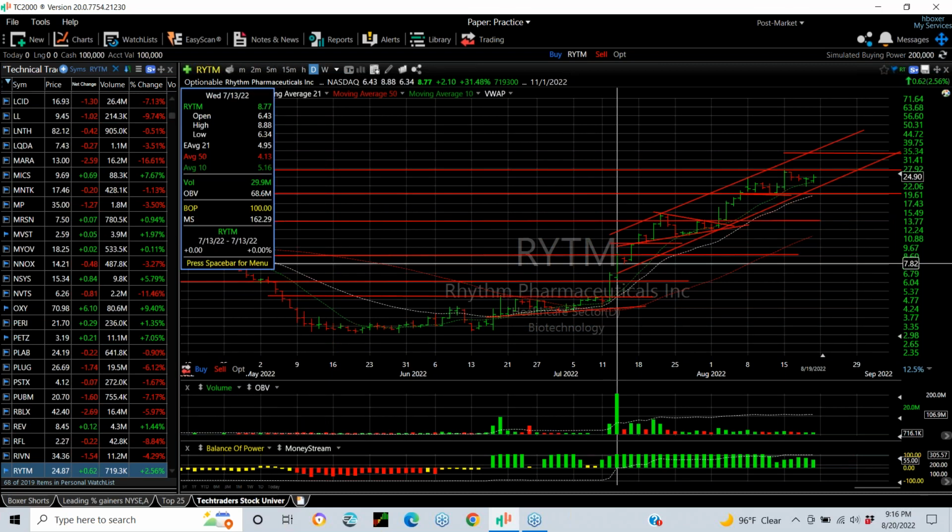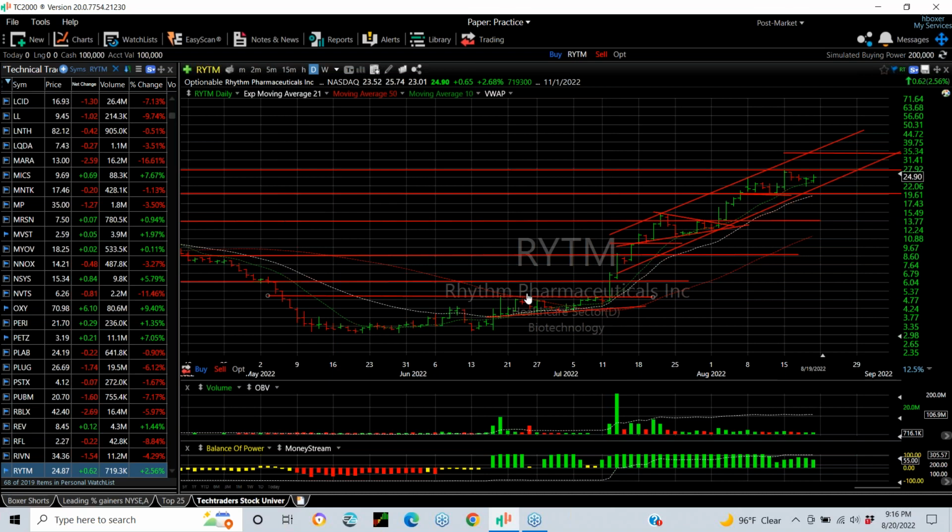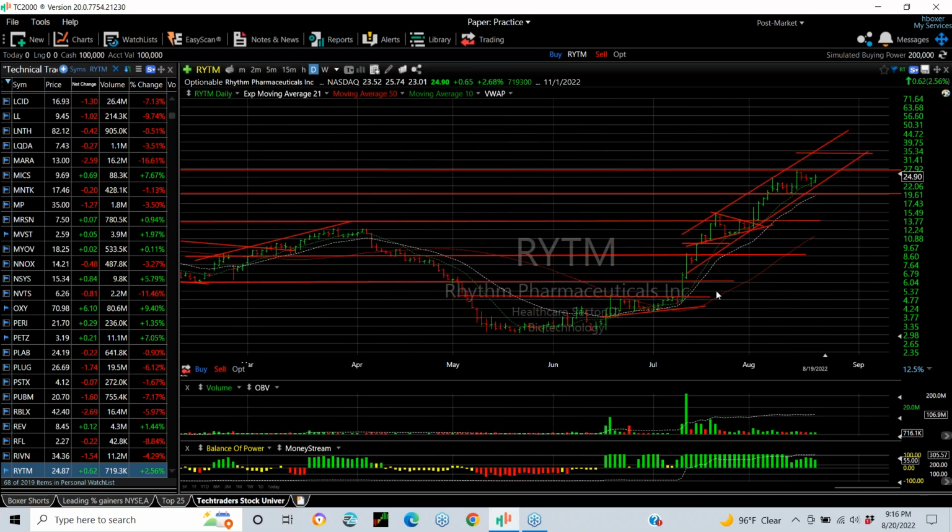RYTM, powerhouse, exploded. We put a swing on it right there. It went from 6 3/4 range to 27 and change. 300% move in about 6 weeks. Fabulous chart. Doesn't look done yet, does it? Next target, 31.